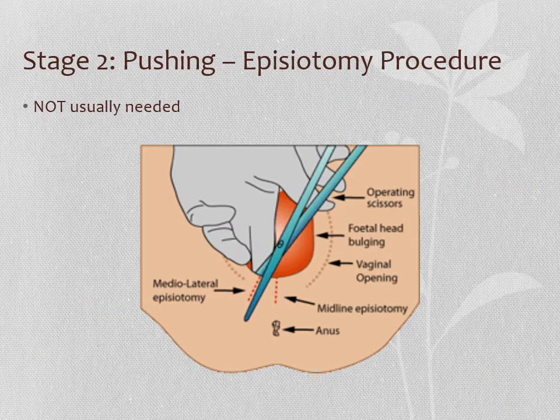So in ye olden days, and sometimes still today, obstetricians would cut what is called an episiotomy. An episiotomy is using some scissors to cut the perineal skin to make more room for the baby to come through. This can make the process of delivery much faster because you're not waiting for the skin to stretch naturally on its own. You're just kind of cutting it open to give more room.